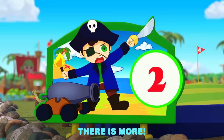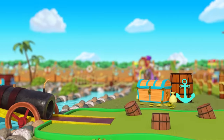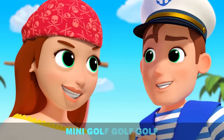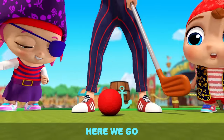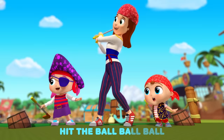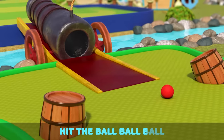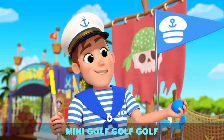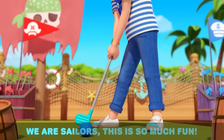There's more. Mini golf, golf, golf. Here we go, here we go. Hit the ball, ball, ball. We are sailors.